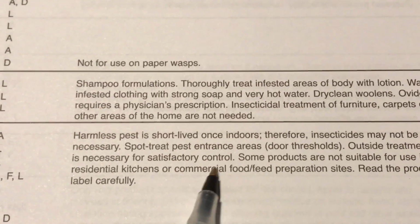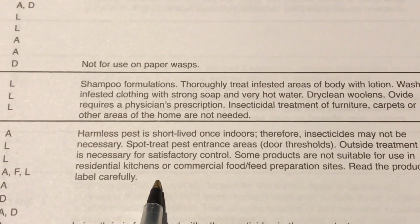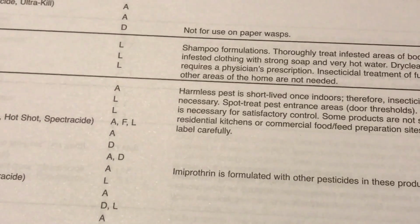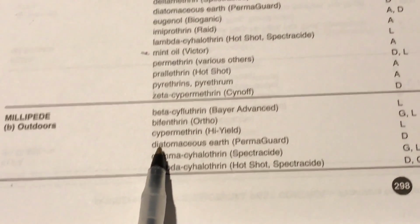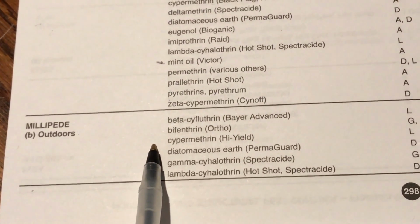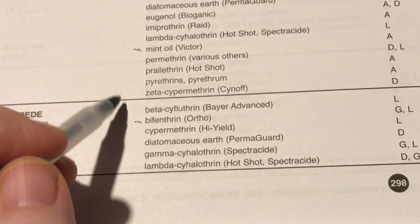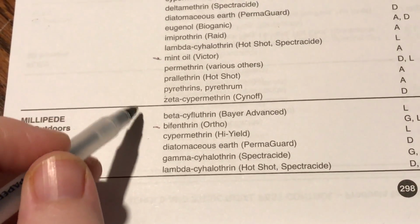It gives you information here to be careful about food being out when you're spraying, stuff like that. And I've read the label pretty thoroughly. And for outdoors is really where I'm trying to shoot, because if I go outdoors first, I think they won't come indoors. And this again was one of the chemicals that was indoor outdoor. So I Googled this, I researched this particular product.